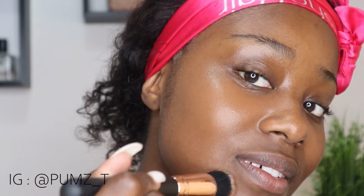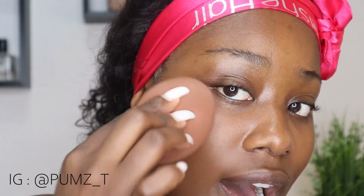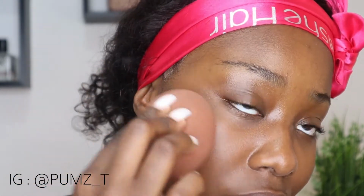I'm going to use a beauty blender just to blend that out one last time. Do you guys even see the foundation between the two sides? Obviously you can, but can you? I don't think you can. Look at that. Oh my God, Revlon, honey. Pull through. I'm sorry, I just love the finish.